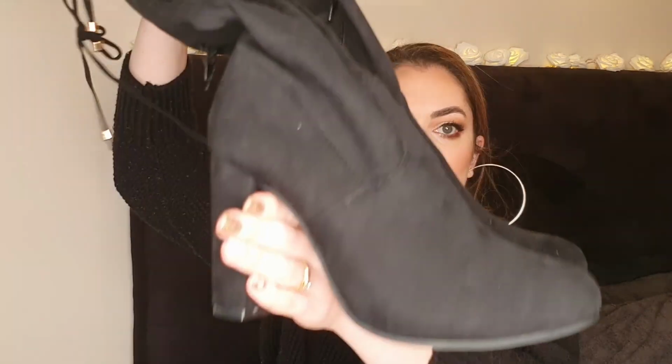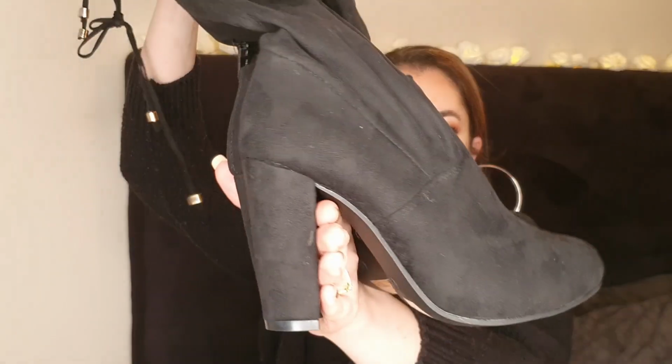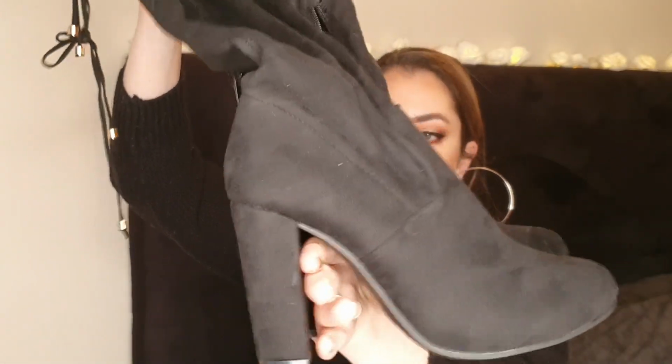Now the tan color fit me perfectly. Really uncomfortable to walk in, and within 100 yards I could barely stand any longer, but they fit. And the black pair, bearing in mind it was the same boot in the same size, did not fit. I could hardly fit my foot in them, let alone do the zip up. So they had to go back. But yeah, they are really, really pretty, chunky heel, not too high.